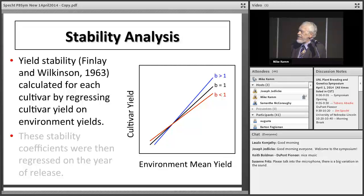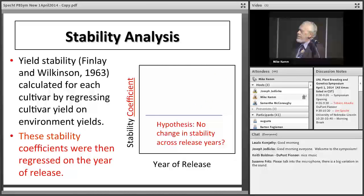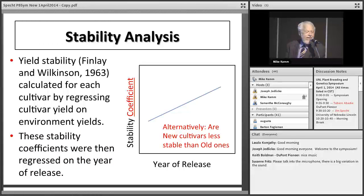So I said, let's test that. If we look at the stability coefficient for each variety, well, each of the releases over the years, did stability change at all? His hypothesis. Mine was new cultivars are actually less stable, but that means they're more productive. Okay. Because obviously the coefficient there is changing, going from wherever 1 is on this scale to greater than 1 or less than 1. Okay, because we're calculating the stability coefficient, not the yield.